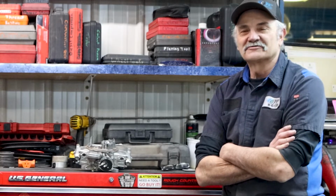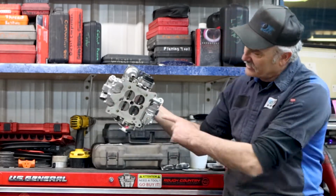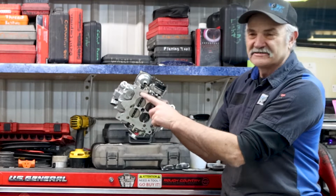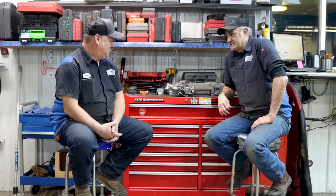Good call. They built different models through the years. They went spread bore. This is an actual square flange carburetor, meaning each hole was exactly the same size. It was called a square flange. So that's what I know about them.